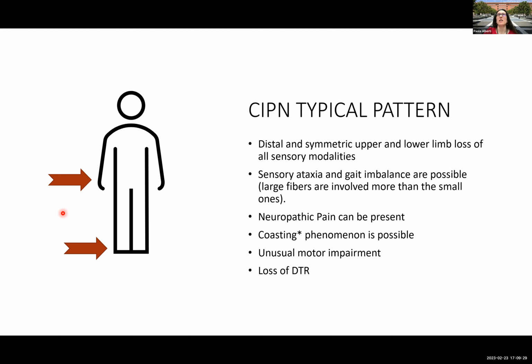This particular condition is what we call time and dose dependent. It means that you need to give your patient a few chemotherapy cycles to reach the true neurotoxic dose. Therefore, it takes at least a couple of months to see the effects on your patient. Sensory manifestations are the most important ones, as I've already said. Usually, motor impairment is not that pronounced. If motor impairment or paralysis is very important, think about something else, like Guillain-Barré syndrome, because it's not the key feature of CIPN. Of course, being a neuropathy, if you test deep tendon reflexes, they will be diminished or even absent.